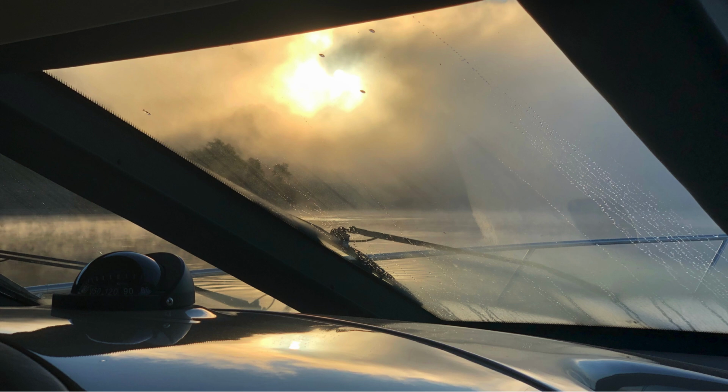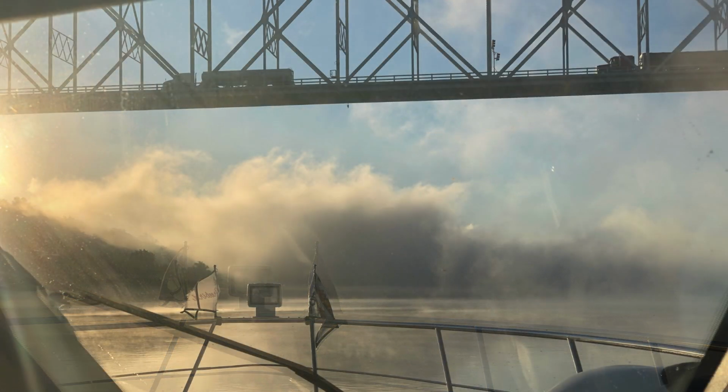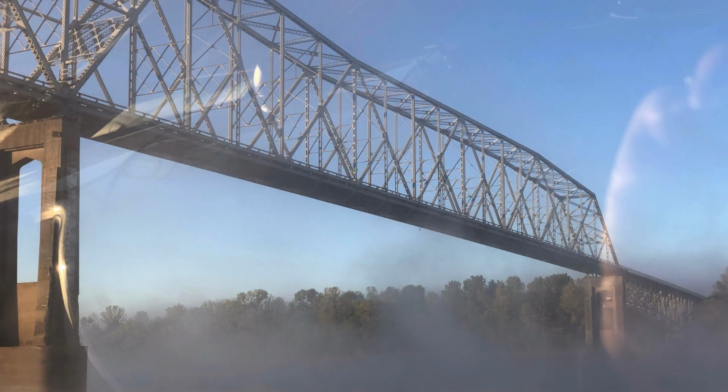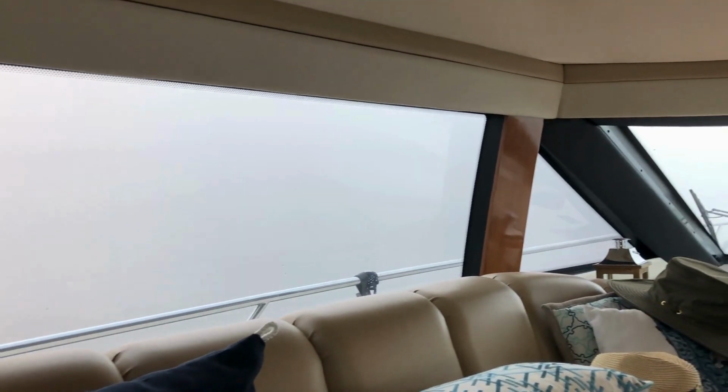On October 4th, on the way back, we woke up from Cape Girardeau anchorage to some fog. It didn't really look that bad to begin with, so we pulled the anchor and started to take off. While we were up the river with nowhere to go and no idea of where to stop, it totally fogged over completely. This is what it's like to drive in complete fog.